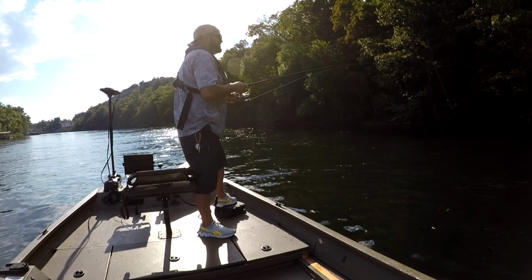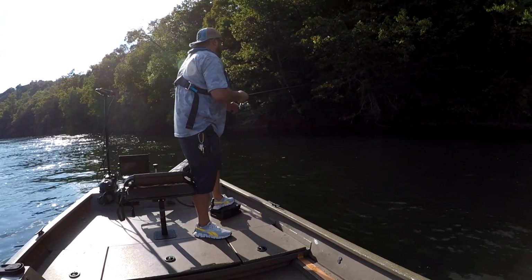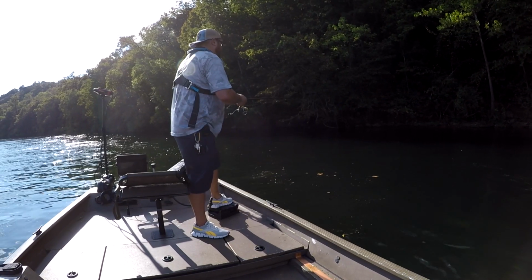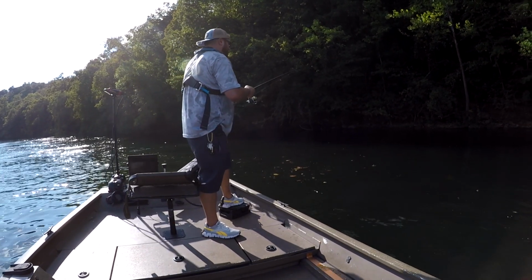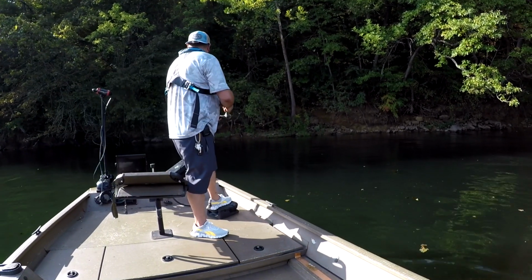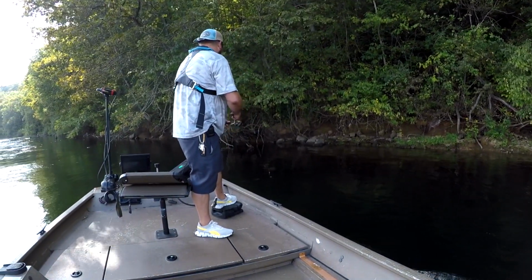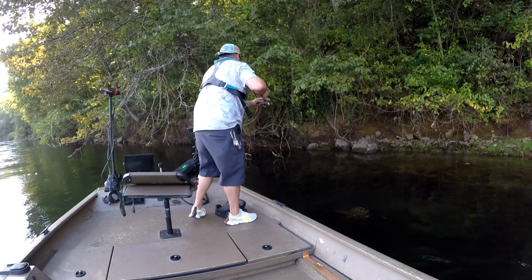Ooh, man, that felt like a fish. I think I caught a stump. The water's not running terribly fast, so I'm going to attempt to go get that one back. Oh yeah, right on the outside of the stump. Got it.